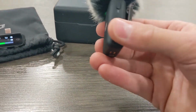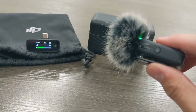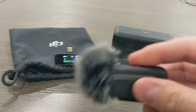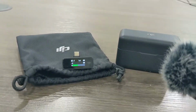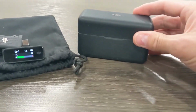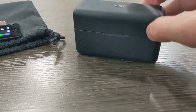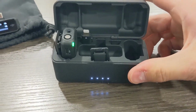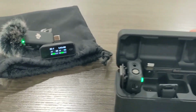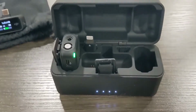You also can just press record on here. If you press record, this will actually pick it up totally separately, and so you can just plug this into your computer with the USB right there, and then just drag and drop the files, which is nice. The batteries and the transmitter store nicely into this little charger, so it actually charges everything for you if you're on the go and use up a battery, but these batteries last such a long time that it's usually not an issue.